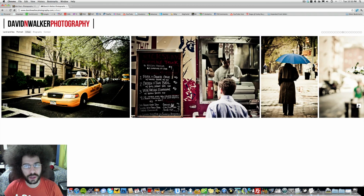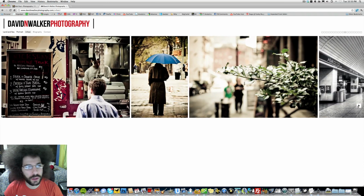I love stuff like this at the different windows of the different cars or the trucks or the restaurants. I love the food trucks. So yeah, I like the tones. It's just interesting. I want to know more about these tones. Not a big fan of the umbrella one.